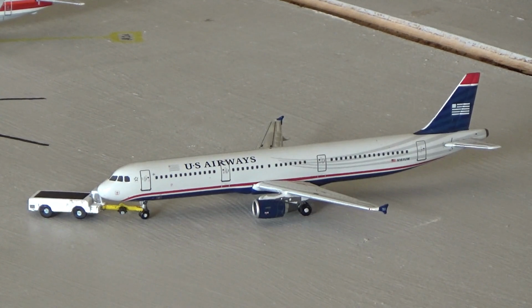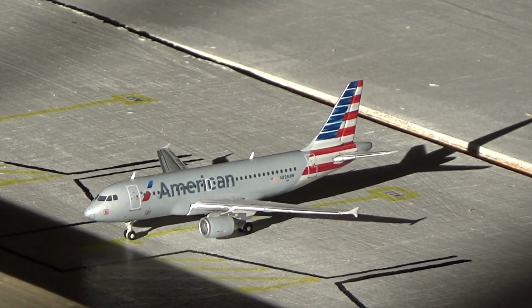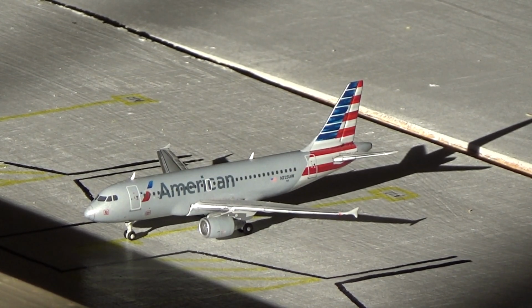American Airlines A321 in the US Airways Heritage paint scheme. This guy came in from Charlotte as well, and he's going to be heading out to Boston. American Airlines 737-800. This guy came in from St. Louis and is also going to be heading out to Miami today. And finally, American Airlines E319. This guy's going to be heading out to San Jose, California.